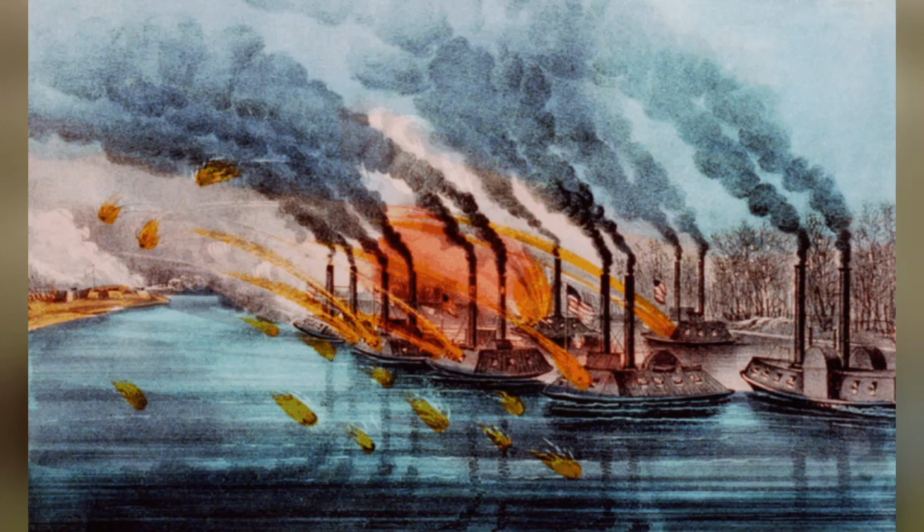17 guns were mounted in Fort Henry by the time of the battle, 11 covering the river and the other 6 positioned to defend against a land attack, which were 18-pounder smoothbores. There were 2 heavy guns, a 10-inch Columbiad and a 24-pounder rifled cannon, with the remainder being 32-pounders.